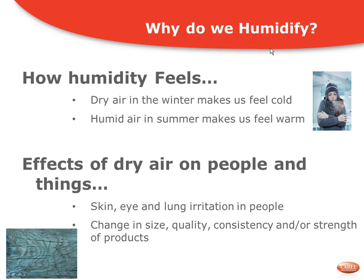And how does it actually translate to ourselves? How does humidity feel? We can kind of all relate to some of those. In the winter, dry air makes us feel colder, right? Because the air around us is wicking moisture from our body, making us feel cold. And the same thing is actually happening in the summer, but the air is so humid that it can't wick that air off, and we actually feel warmer. So we know that we can sense humidity, and it makes a big impact on productivity and how people relate and feel comfortable in their environments and their work environments as well.